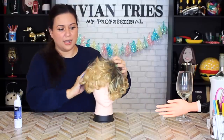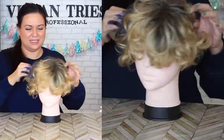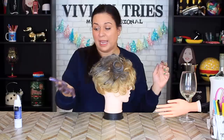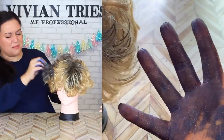Oh, it smells divine. It looks purple, not blue. What are we doing? Is this why you guys are at Dollar Tree? It's a mess. We'll let it dry for a second. I'm not sure about this. The hand looks cool. It has a lot of glitter in there, but I don't know about the hair. It is a sticky mess.